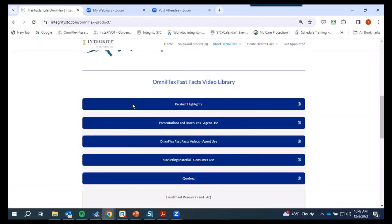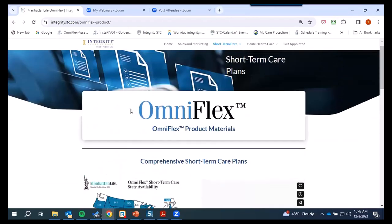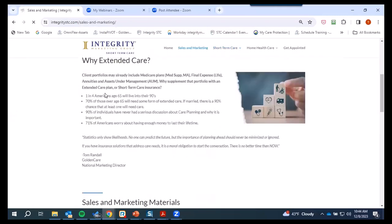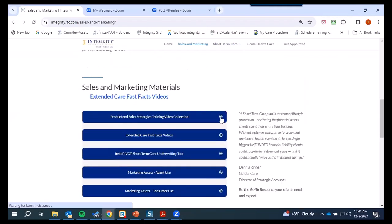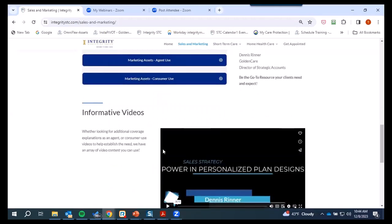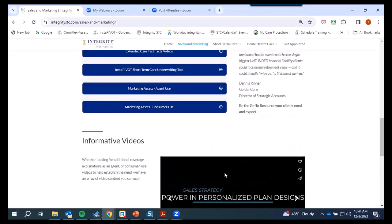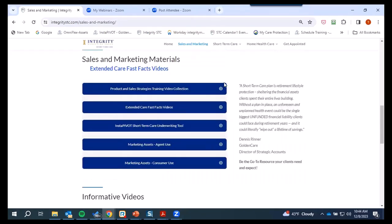So these are all things that you might need as far as products. But if you go over to that sales and marketing area, again, I just wanted to show you where all the webinars are so you know they're there. Some good stats on short-term care. And if you go down to the extended care fast facts videos, here's some of Dennis's fireside chats. Dennis has years of experience, and he's trained literally probably 100,000 agents nowadays on how to go out and be successful in the field. Some great videos down there.